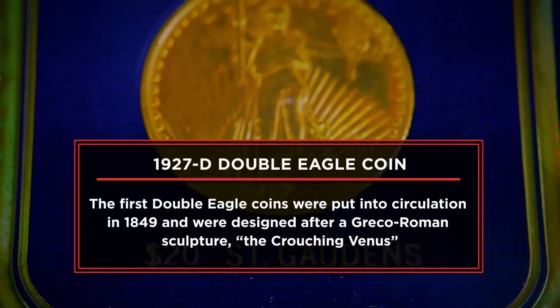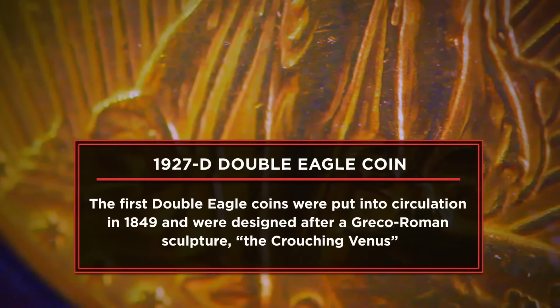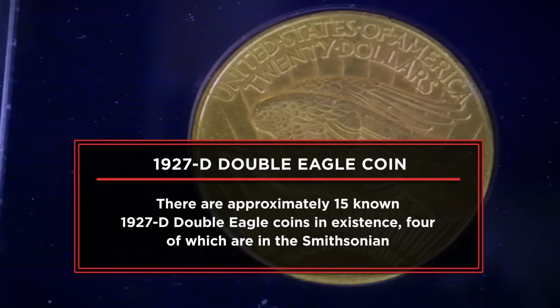I'm looking to sell my rare 1927 D Double Eagle coin. Ever since I was a kid, I remember everybody in my family talking about this coin. So I'm really excited to bring it in here today and see what it's worth. I'm looking to get at least $500,000 or more.